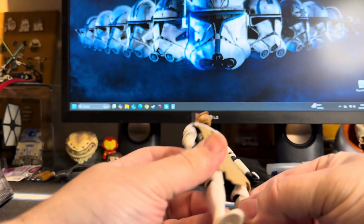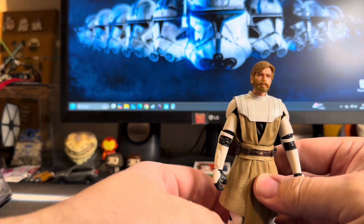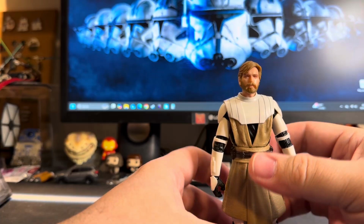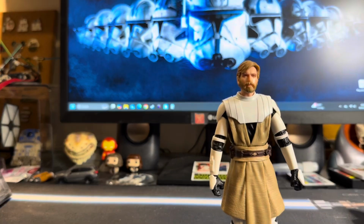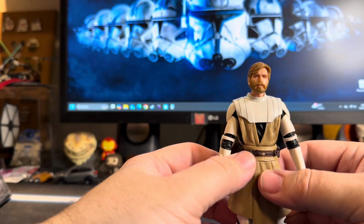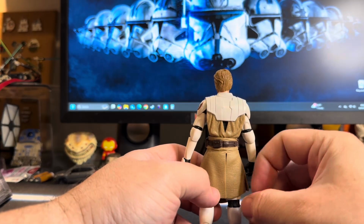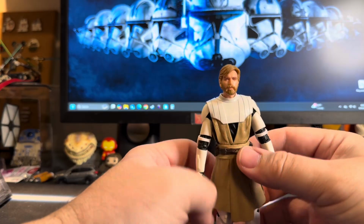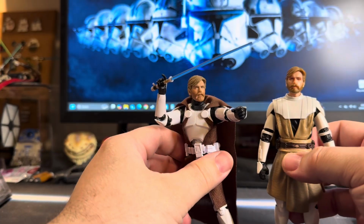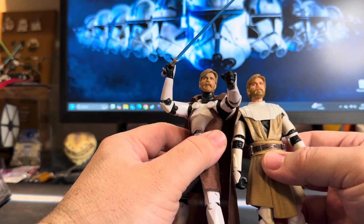We have Obi-Wan in his Clone Wars outfit here. So it does have the chest plate, shoulder armor, as well as arm armor. But his face is kind of shiny, which I'm not really crazy about. The rest of the body itself, I wish it did have some soft goods, kind of like the new Anakin did. But for what it is, I am still happy to have this figure. But here he is next to the previous General Kenobi that was out with the old pin joint version.